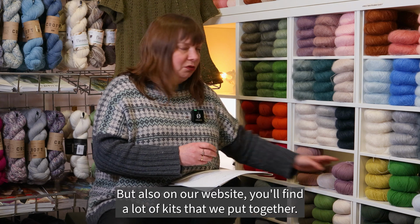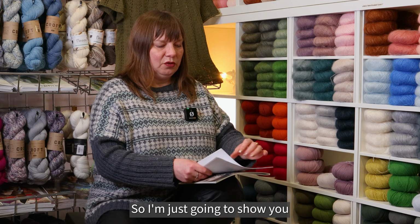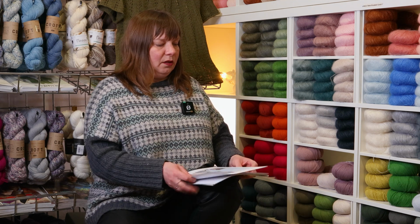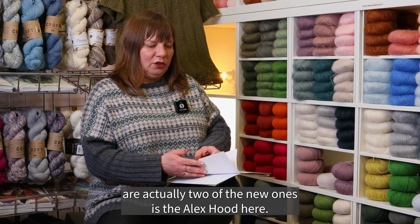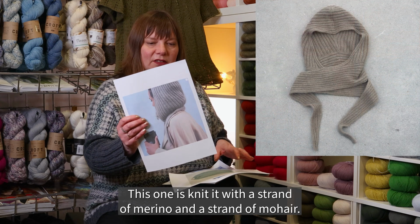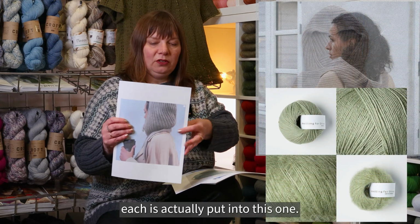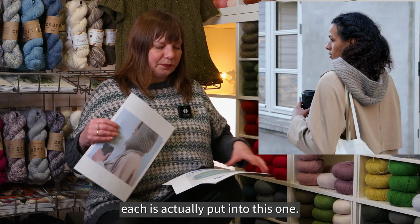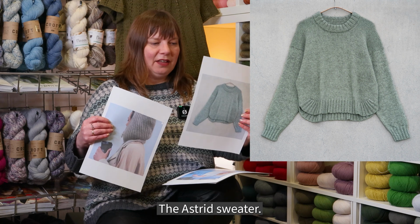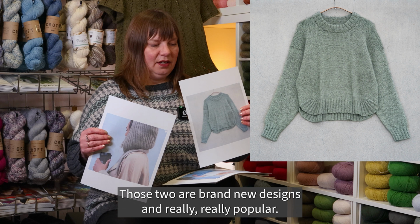But also on our website you'll find a lot of kits that we put together. I'm just going to show you some of the ones that we really love here. Two of the new ones are the Alex hood, which is knitted with a strand of merino and a strand of mohair, with 3 balls of each, and the Astrid Sweater, also merino and mohair together. Those two are brand new designs and really popular.